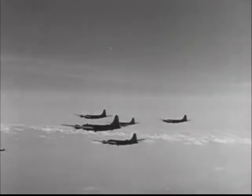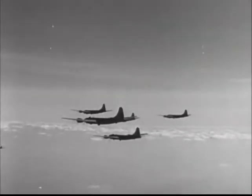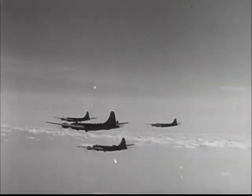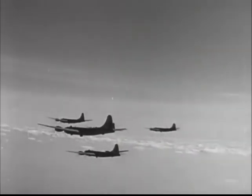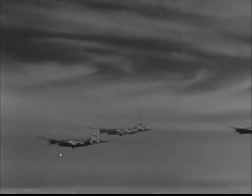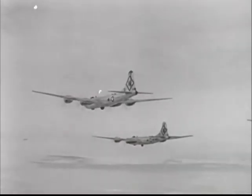If the B-29s are flying on a narrow front, the fighters turn in line astern and carry out the attack individually about 1,500 yards apart. It must be remembered that in all cases the fighters break away above the bombers.